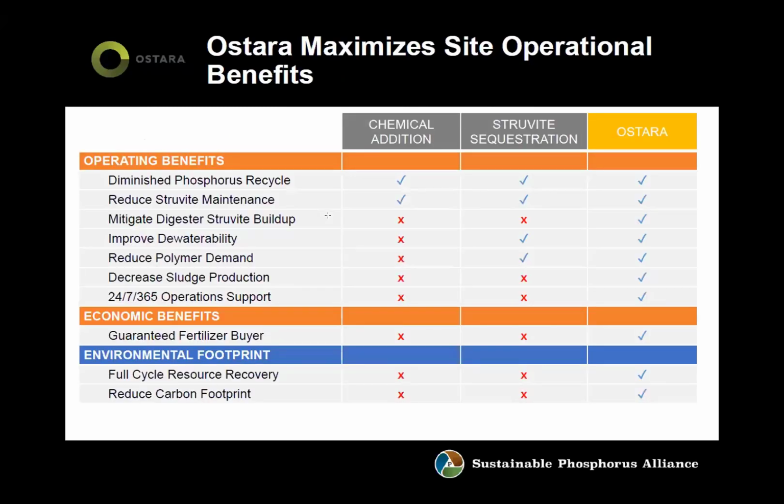If we look at the operational benefits on site, historical context was that most sites manage these phosphorus streams through chemical addition. Certainly recently, there have also been some technologies and methods that are looking at producing struvite, but they quite often sequester it into the biosolids. And so while that is a good mechanism for managing struvite-related issues within the treatment plant, sequestering into the biosolids doesn't allow you to improve the nitrogen-phosphorus ratios in the biosolids.